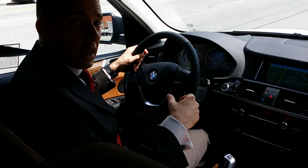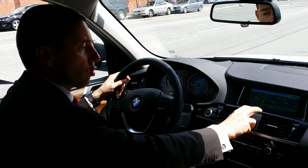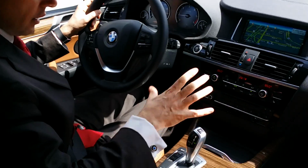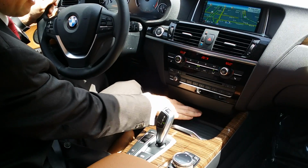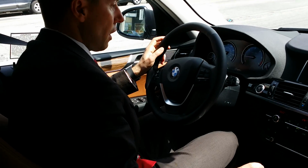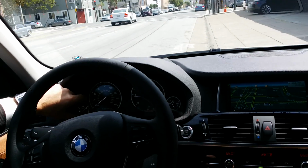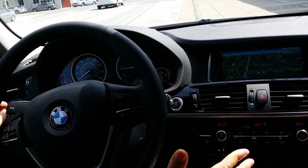Right here, if you have a driver plus package with this, which this car does not have, there will be a button that will control that. And cup holders are different. There are covers for it, again similar to the X5. Nothing here, just a bit of storage. Newer layout for the climate control, and a new driver display, just a bigger digital display which comes with navigation. Again, pretty much identical to the X5.